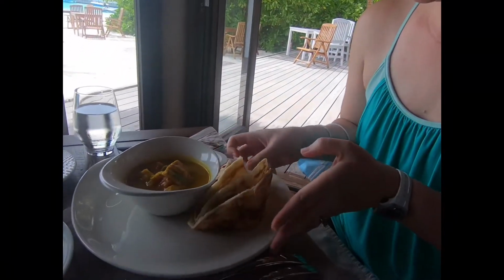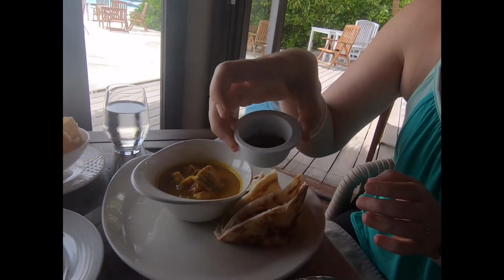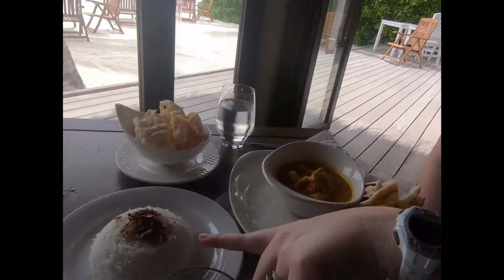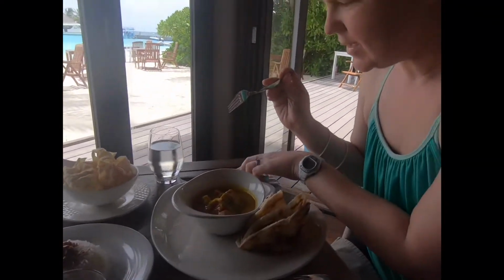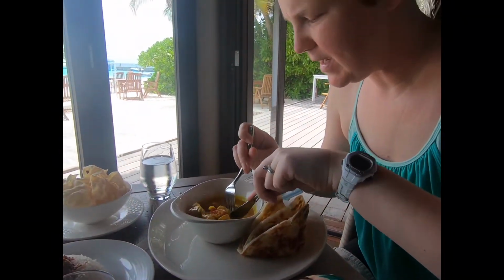So the chef put the finishing touches on our meal. We have some paratha, my favorite thing I've had so far. We have some chutney topping. And here's our fish curry, rice, papadam, and then we also have the salad too. Let's try a piece of the curry and the fish and see what it tastes like. See how spicy I made it.